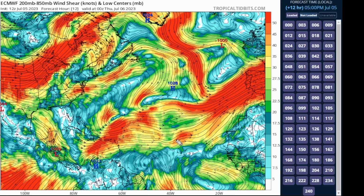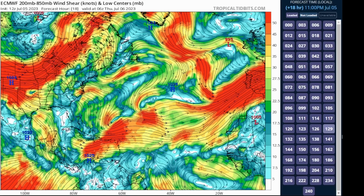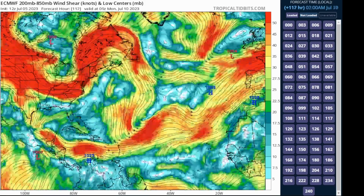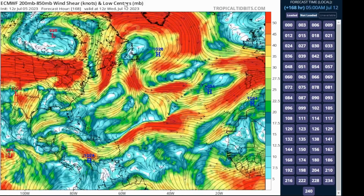Also, what's not going to help out is lots of shear. We can see these orange and red colors indicate lots of deep layer shear from the westerly direction, because again, we have trade winds that are blowing out of this direction. We have upper level winds that are kind of light, but they are blowing in out of the westerly direction. So that equates to westerly shear anywhere between 30 to 50 knots, which is not even favorable for tropical cyclones. So as we go into the next 4 days, really nothing favorable at all.